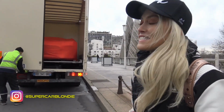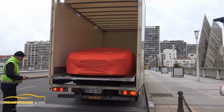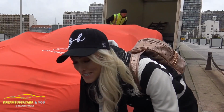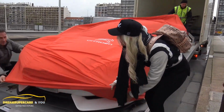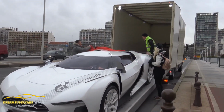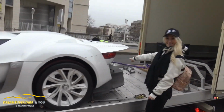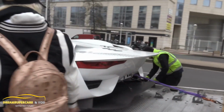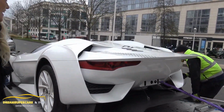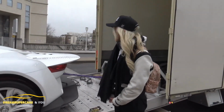Paris. It's absolutely freezing cold, but it's totally worth it for this car. You're never going to look at a Citroën the same way again, I promise. All right. Come around here. Look at this car. Never seen this before. Wow. Like a back wing. That's cool.